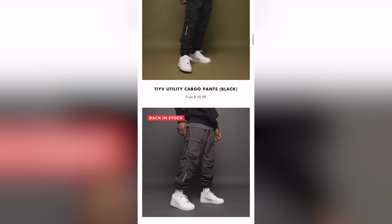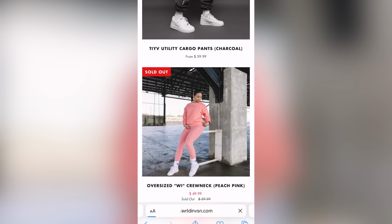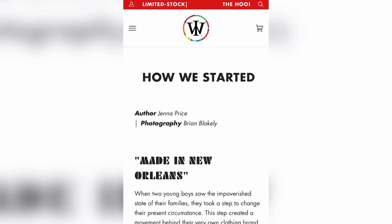Another thing that I recommend you have on your site, this is essential. This is a must. You need to have your story on your website.